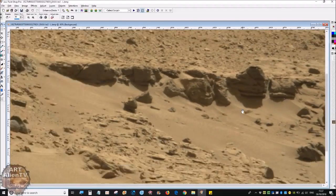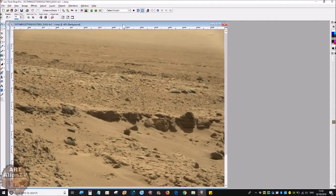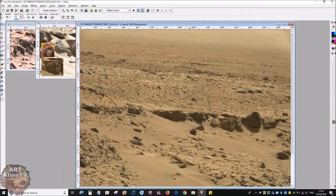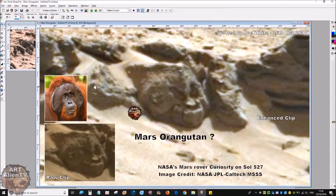And there's also something rather strange further over here, which I'll show you in a minute. What can I say? It looks like an orangutan. I'm not saying it is an orangutan. Here's the meme. But that's the only thing I could think of that is similar on Earth. Especially the mouth area, this shape here, although there are some major differences in the actual nose morphology.